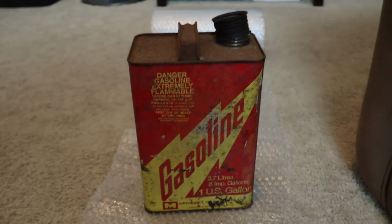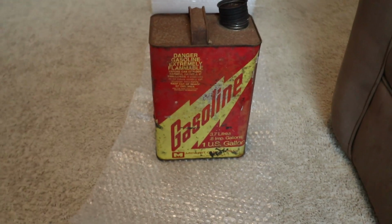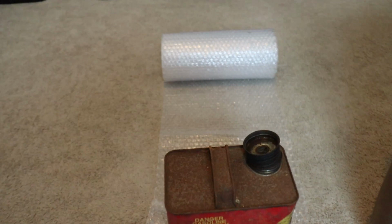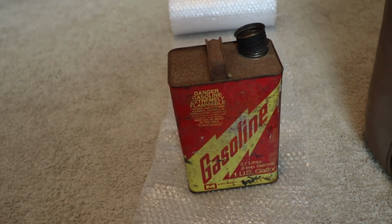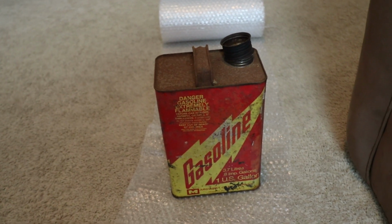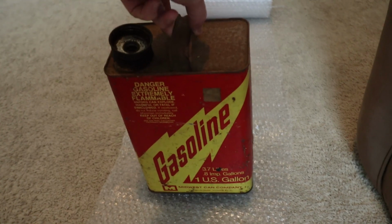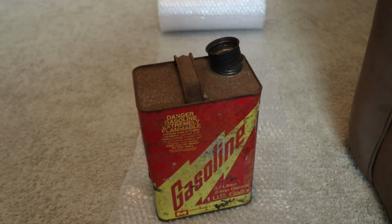So the first thing that sold is this cool Midwestern Company gas can. I paid $2 for this, and it sold for $9.99 plus shipping. I didn't know how much it was worth. Obviously, this one has some rust. I listed it as check pictures because it has character, was the term I used, a word for rust. It's still pretty cool. If this had been in better condition, it would have gone for about 30 or 40. That's kind of what they're selling for, but as this, I underpriced the market so that I could get it gone.